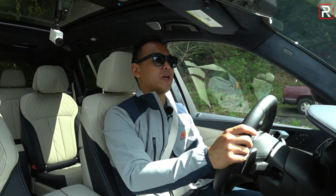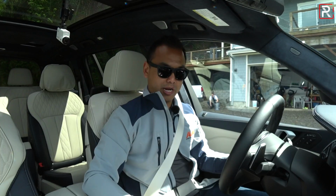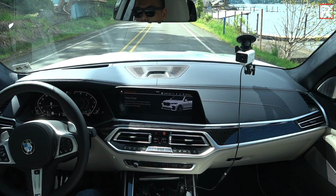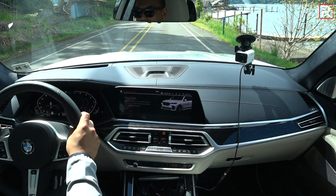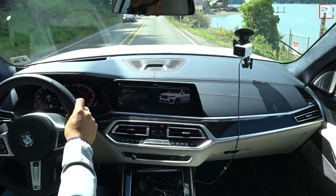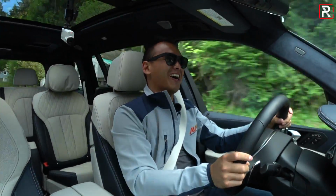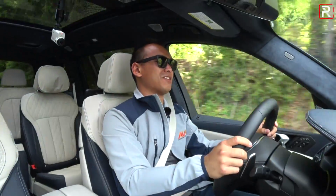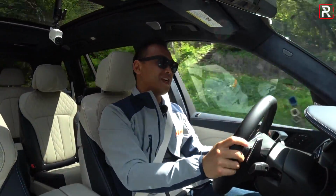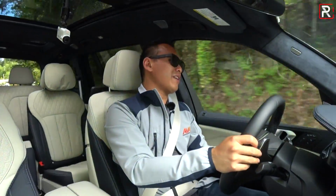Now, with this 8-speed automatic, BMW says it has launch control. So let's try it out really quick. Turn off the stability control, floor the accelerator. Oof. Wow, you wouldn't expect something that's this heavy to feel that quick when you put your foot down, but it definitely does.